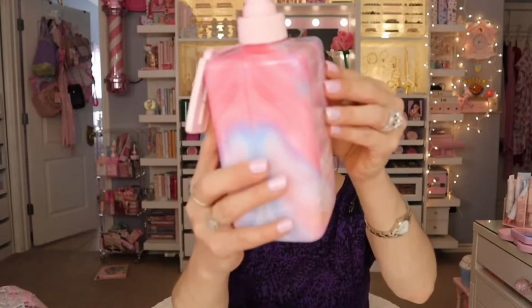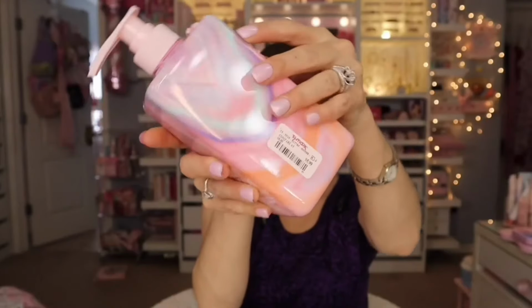Okay, so I picked up this body lotion. It's the Moroccan Argan Oil Body Lotion from Beauty Concepts. This one has vegan squalene to increase hydration and soothe skin. This is a 24.3 fluid ounce, which is a lot. This one is for $5.99.